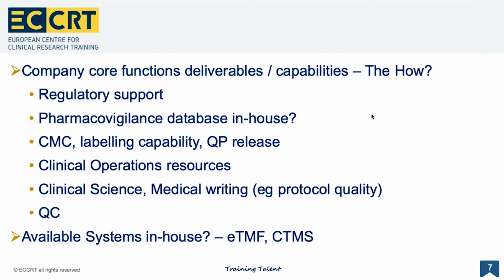Depending on the size of your trial, you may need to question your people as to whether we can do that in-house. Same for QP release of your products. And clinical operation resources. This also depends on the countries where you go and the size of the trial. You may need to outsource more or less, or bring in more contractors in-house.